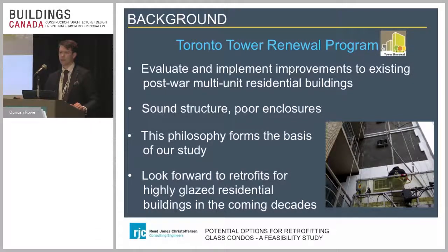This philosophy is what we're looking at when we think of this feasibility study: would there be a glass tower renewal program sometime in the future? We're thinking that these are going to happen in the coming decades. These buildings will need to be retrofitted eventually, and this is just the beginning look at it. It doesn't put us on any particular pathway, but it's an interesting start to the discussion of something we'll have to do maybe in 20 or 30 years.